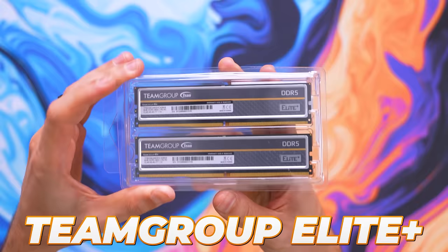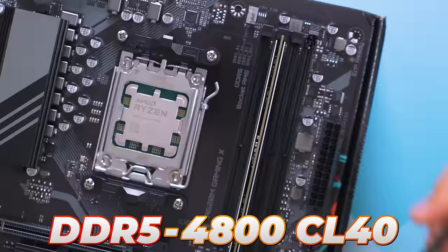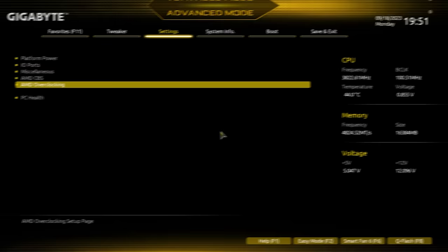Memory was a pretty simple choice. The Team Group Elite Plus was the best pick for the price, coming in at just $38 for a 16GB kit clocked at 4800 MHz and CL40 timing, which works right out of the box, by the way. No need to go into the BIOS and enable XMP. You get the 4800 megahertz frequency by default.